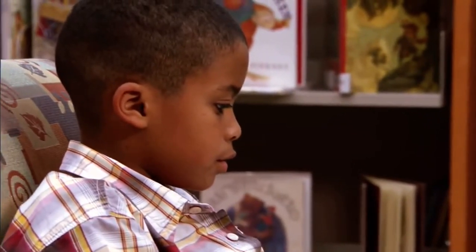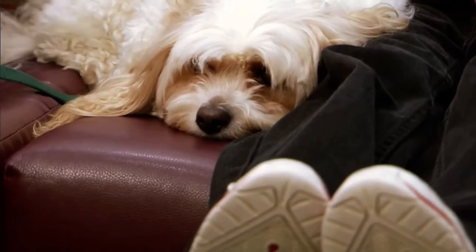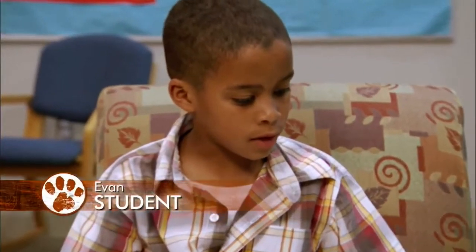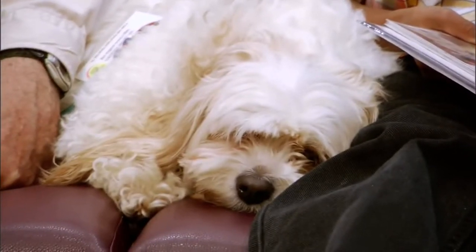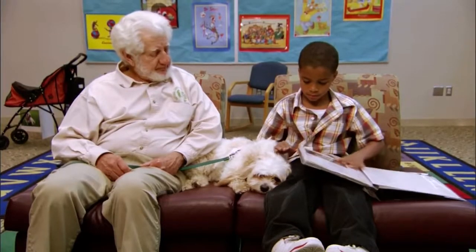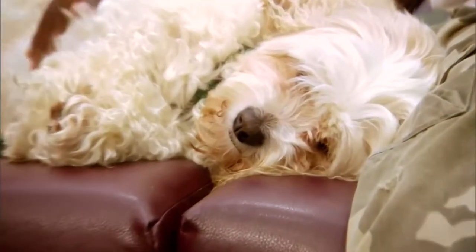When he was younger, Evan had tubes placed in his ears to combat ear infections. But the tubes made hearing word pronunciations difficult. I am called a Cavachon. Sophie cuddles up, and she and John become a calm and attentive audience. Sophie has done wonders for the kids. Sophie's very calm and very quiet. Having a companion right next to you at your feet is just very soothing and very comforting.